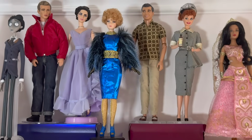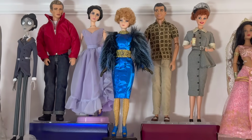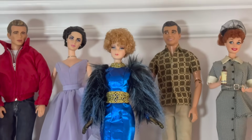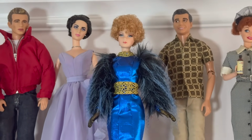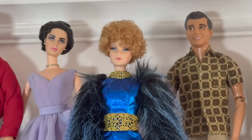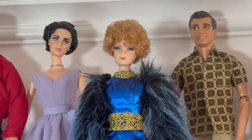I got real into the Hunger Games, and then this doll dropped, and I had to have her. I bought her kind of a long time ago. It's an Effie Trinket doll. She looks not great. The hair is terrible. I feel like her face, though, you know, Barbara Harris from the original Freaky Friday, doesn't she kind of look like her in this hair, too?